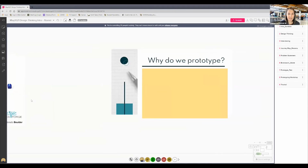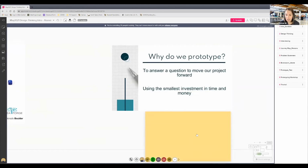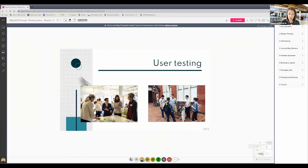So to finish talking about prototyping, why do we prototype? We want to answer a question to move our project forward using the smallest investment in time and money. So we try to encourage students to start with household objects, to start with things that you can find around the Idea Forge, to start with things that you can find at Home Depot. And then once you prototype, you want to move on to user testing. So you have users actually experience your prototype and get feedback.